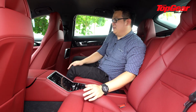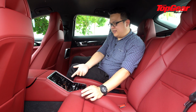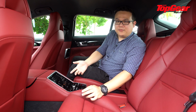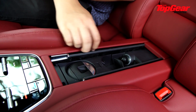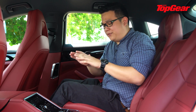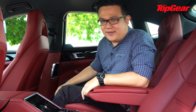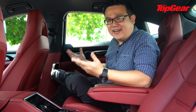In case you're the kind who's paranoid about your driver kidnapping you, you can even have a look at the sat-nav here to make sure that he's going the right way. Right here is where the ashtray and the USB is. If you don't want to bother with all of this tech, there is always a good old armrest. I mean, this is how you travel like a boss.